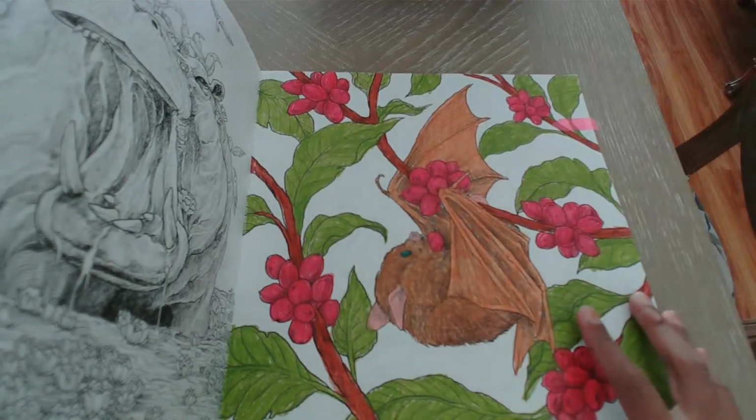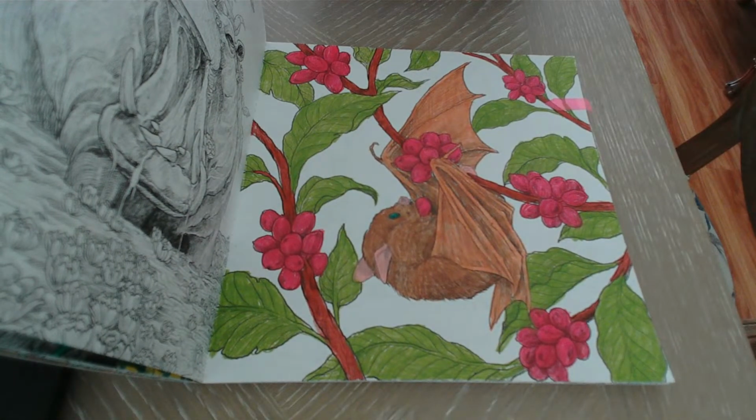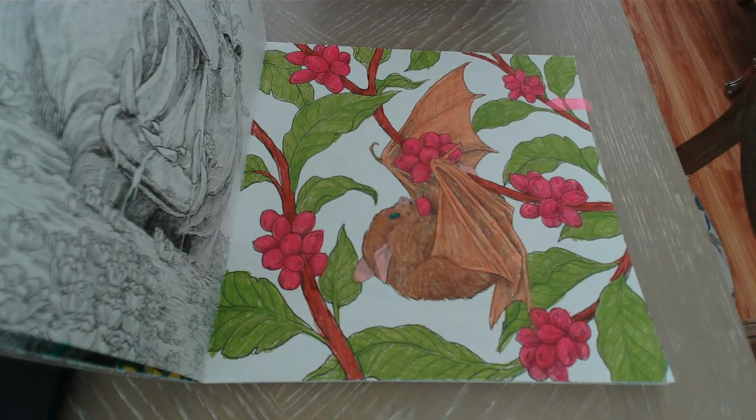So, you know, when you do these pictures, they tend to sometimes get away from you. But I'll tell you right now, I really enjoy my fruit bats. I have enjoyed the colorings a lot this month. I think this month I have enjoyed the coloring a lot more than I have in the past.